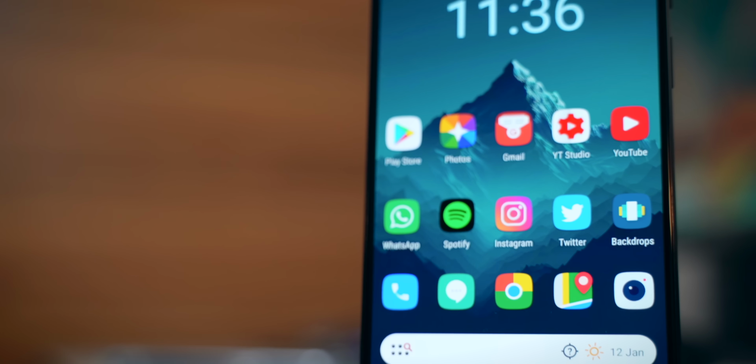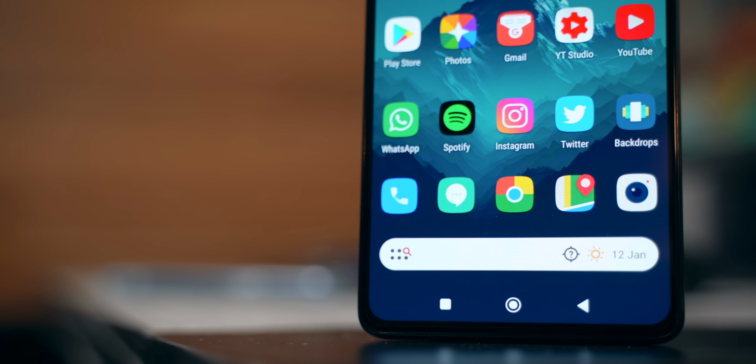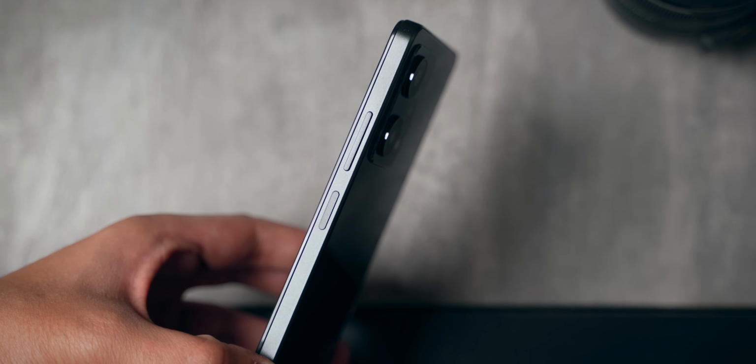But anyway, if we talk about the build quality, you get a glass back and a glass front. The front one is Corning Gorilla Glass 5, that is good, but what's not good is the plastic frame. I would have loved to see a metal frame over here. That would have made the experience top class, but it's not there, it's a plastic frame. And you know how to spot a plastic frame? You do not get antenna bands. If a smartphone has a metal frame, there will be antenna bands.